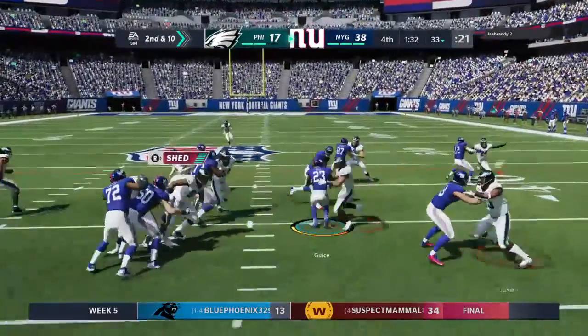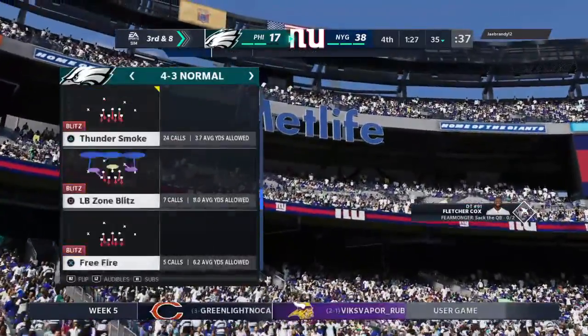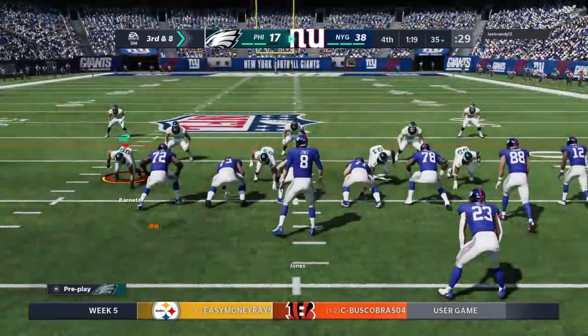Again, they run. Again, it's Geis. They do get a couple, but they'll be left staring at a 3rd and 8 coming up. That's it. That's what you want. Straight ahead positive gain. Just keep that clock ticking. Makes it 3rd and 8.